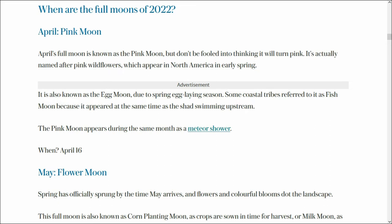The pink moon appears during the same month as a meteor shower. When? April the 16th.